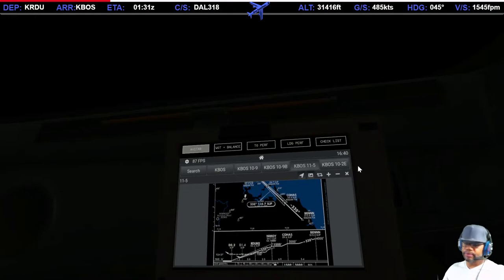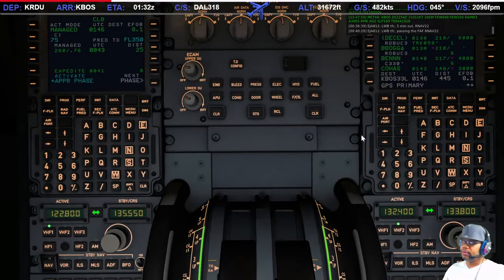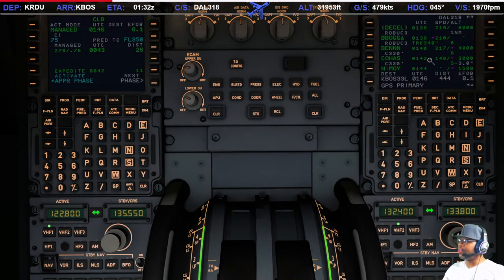Kohas at 3. Nimoy at 15. And that's where we get the Maltese cross. There's 15. And then you can already see it's calculating for the approach speed there. So it's already calculating what our approach speed will be. And if the winds aren't egregious, I am going to do a full flaps landing.